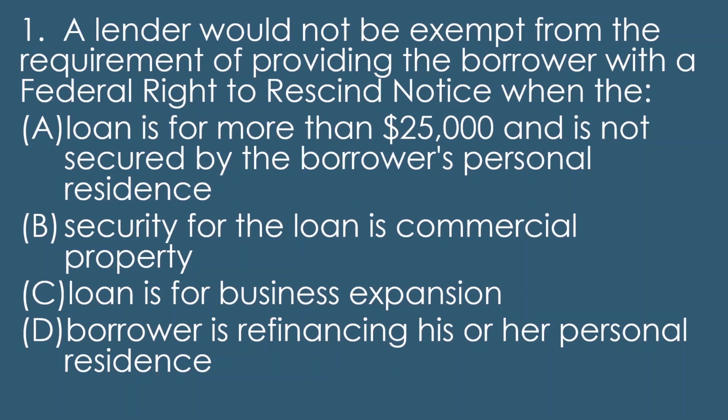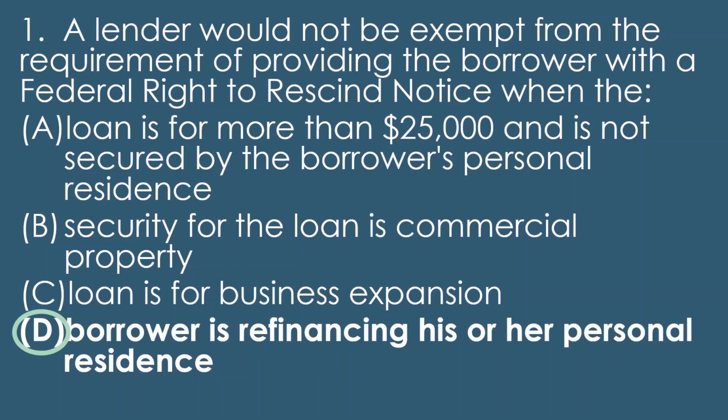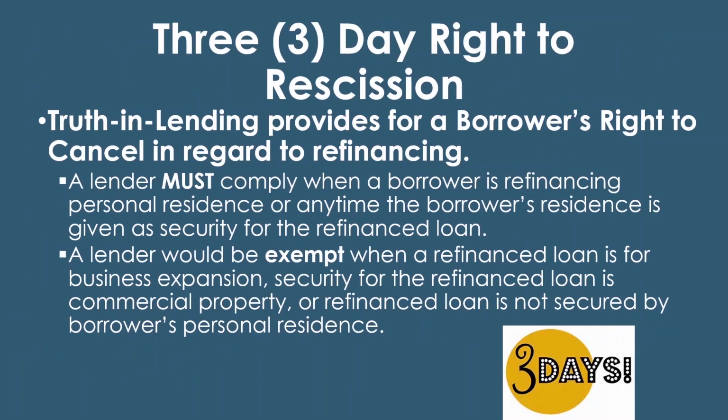it's not secured by the borrower's personal residence. That's not correct. B, security for the loan is commercial property. That's not a personal residence. No. C, loan is for business expansion. No. D, borrower is refinancing his or her personal residence. Yep, that is correct. And let's look into this a little bit more. So the 3-day right to rescission. The truth in lending that we have provides for a borrower's right to cancel in regard to refinancing. So this isn't restructuring of a loan.